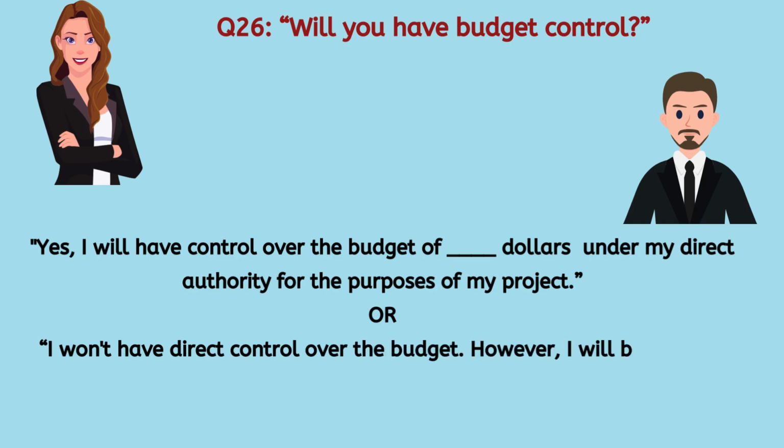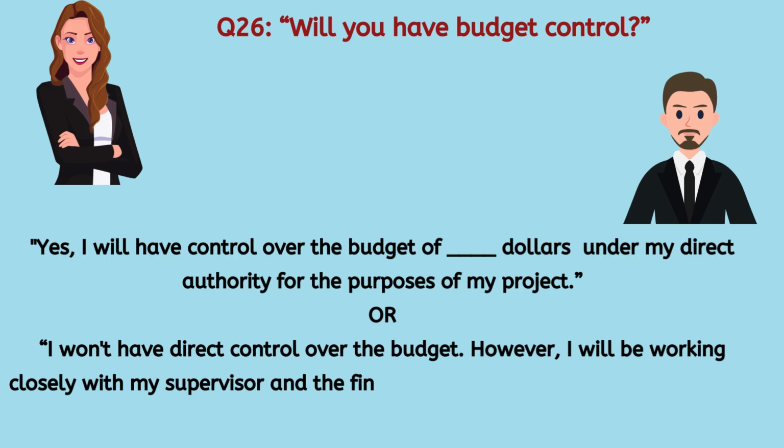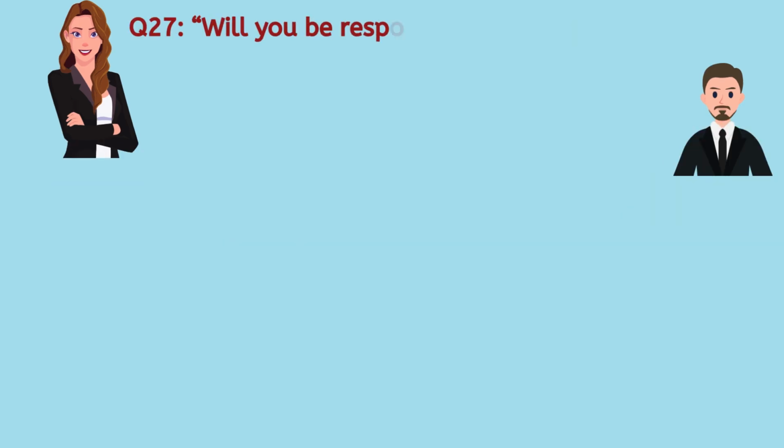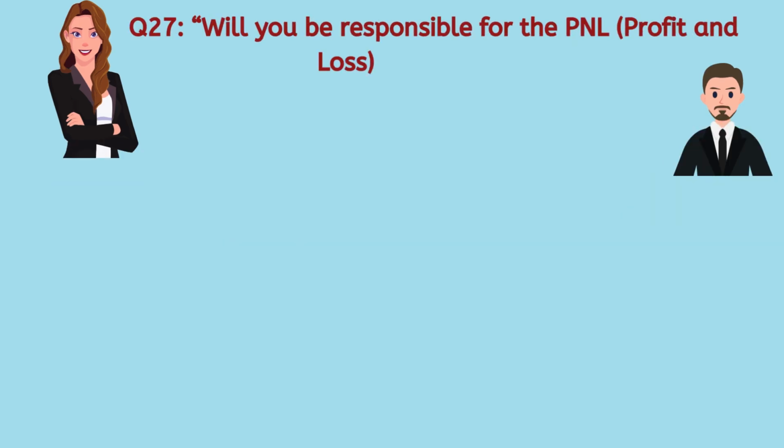And if not, then you can always say, I won't have direct control over the budget. However, I will be working closely with my supervisor and the finance department on my project-related expenses. Then they could ask you, are you responsible for the P&L of your unit? P&L is basically profit and loss of your unit.